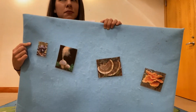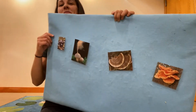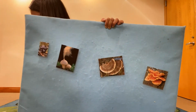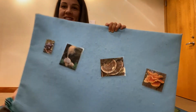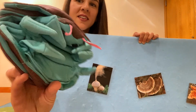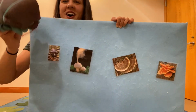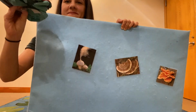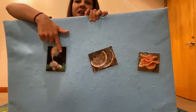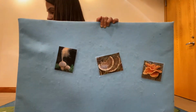How many did we have again? Oh, 4, that's right, thank you, 4 mushrooms. 4 little mushrooms growing in the woods. Along came what's this animal? Do you remember this guy from Mud Week? What's this animal? A roly-poly. Along came a roly-poly and said, good. Now how many mushrooms growing in the woods? 1, 2, 3. 3 little mushrooms growing in the woods.